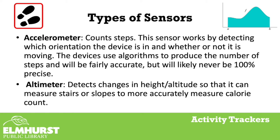An accelerometer counts your steps. The sensor works by detecting which orientation the device is in and whether or not it's moving. These devices use algorithms and produce a number of steps and will be fairly accurate, but will likely never be 100% precise as if you are counting your own steps in your head.